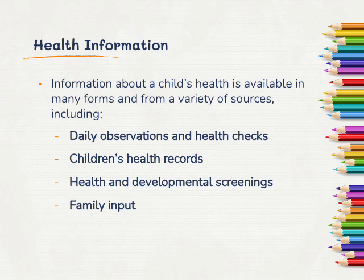So where do we find out information about the children and about their health? We're going to talk a lot more in the next couple of weeks about daily health checks and daily observations, so what you're looking for in the children. We're going to talk about how you can access children's health records and what they will show you. I want you to think about how and when you might have health or developmental screenings. Some things can happen in kindy, some things happen with your community nurse. There's a variety of different developmental screenings that can support educators as well. And of course, you talk to the family and find out what is going on. But that requires you to develop some really good positive relationships.